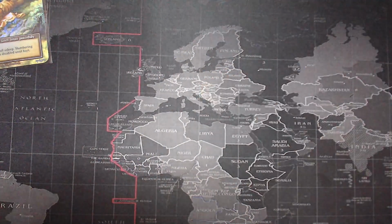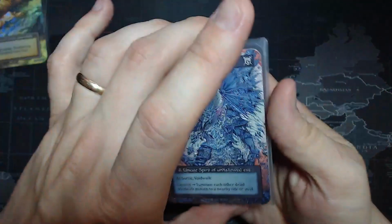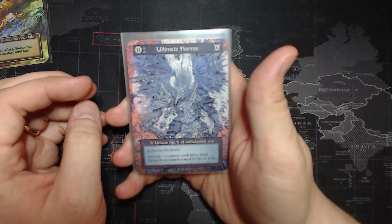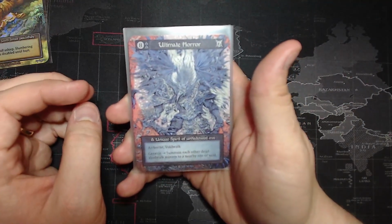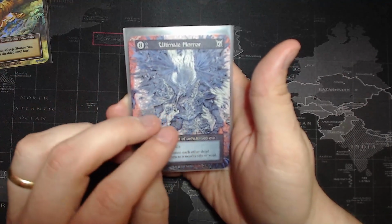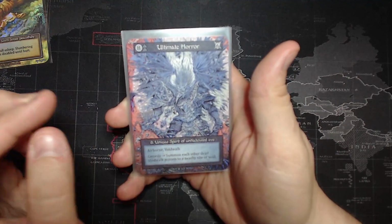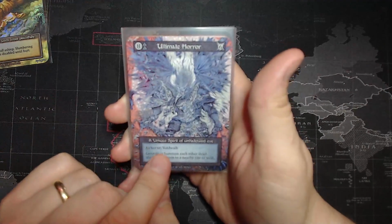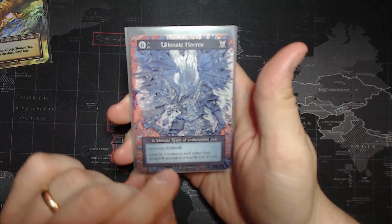All right, now moving on to the Mythic pulls, or the unique pulls, as it's known in Sorcery. So it turns out I actually got really lucky and pulled quite a few uniques and even a couple unique foils. So stand by for that. This one's going to be Ultimate Horror.